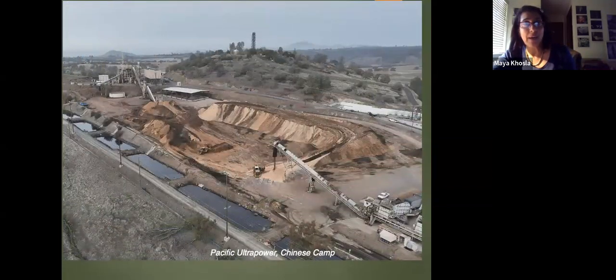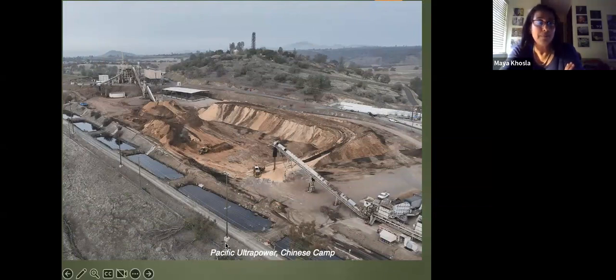So this is what you pass by when you're on the way to Yosemite. This is what you don't see when you're on the way to Yosemite. And this is right next door. There's railway tracks going in off in this direction, but I don't think they deliver by rail. Here's Pacific Ultrapower in Chinese Camp. So this is pretty hidden, and it's a 24/7 facility where you can see, in fact, you can't see in this slide, but that same white truck came over and then backed up to where the long conveyor belt is delivering the chips to this massive area. Next slide.